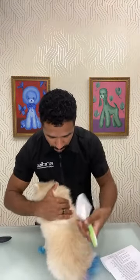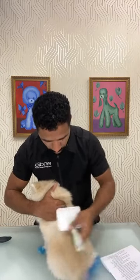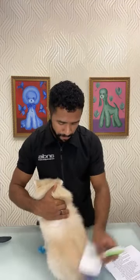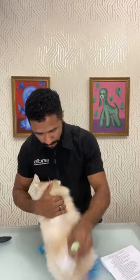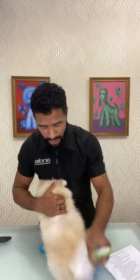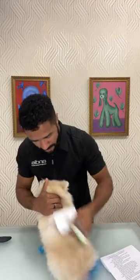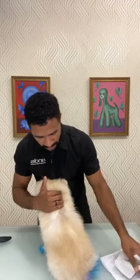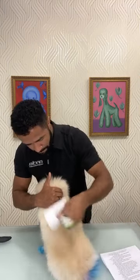Okay, so this is a slicker brush from the green line of Andis, and always start by lifting the hair and brushing to the skin, okay? What is important is that with these guys, I'm not gonna purposely try to yank the hair out, because on Pomeranians and Shelties, I believe the prettiest part of the breed is when you have a big coat, you know? So you don't wanna purposely take all the hair out, because you wanna keep the hair big. It's vital that you open up the coat so you can see the skin, and then you brush.